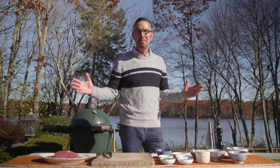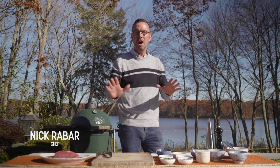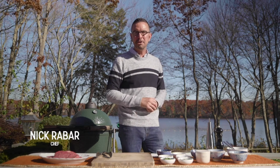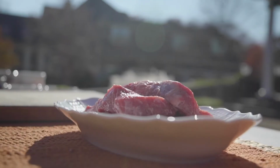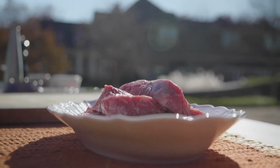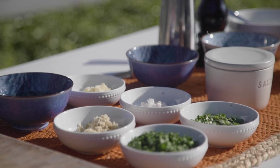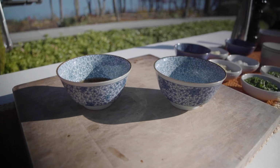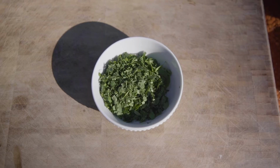Hey everybody, it's your old pal Nick Raybar. Welcome to Keep On Cooking, and today we're making miso honey grilled steaks with a ginger chimichurri sauce. Absolutely perfect for this time of year. Let's get going. Today to make this, we're gonna need some New York sirloin steaks. We're gonna need some miso paste, honey, rice vinegar, a little H2O, salt and pepper, ginger, garlic, shallots, cilantro, and chopped parsley. Now that we got that out of the way, let's get cooking.